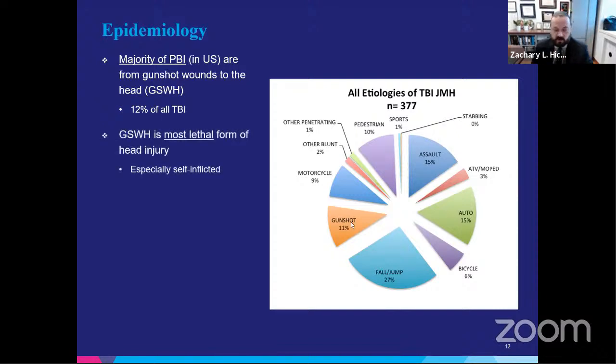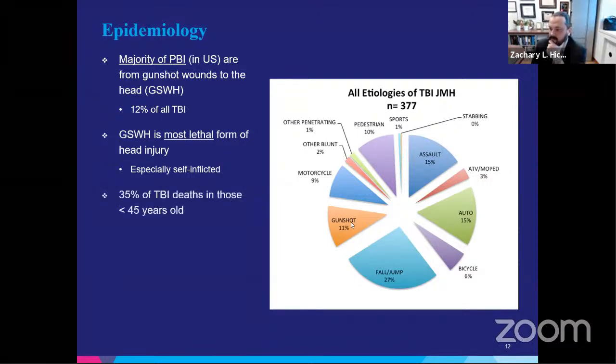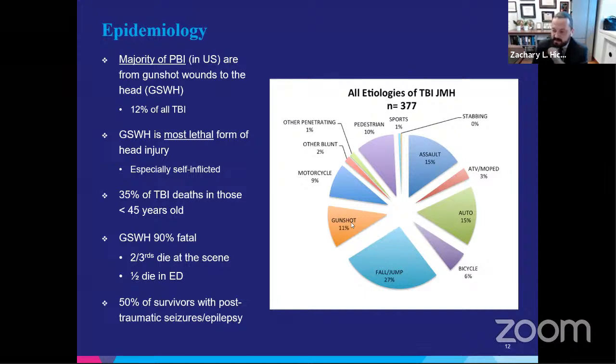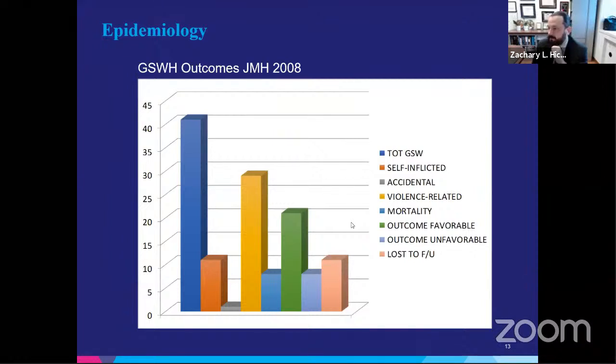Gunshot wounds to the head are the most lethal form of head injury, especially those that are self-inflicted. 35% of all TBI deaths in those under 45 years of age are from gunshot wounds to the head. And obviously, there's a very poor prognosis with gunshot wounds to the head in general. 90% of them are fatal. Two-thirds of patients with gunshot wounds to the head die at the scene, and of those that make it to the ED, half die in the ED. 50% of the survivors will have some sort of post-traumatic seizure or epilepsy.